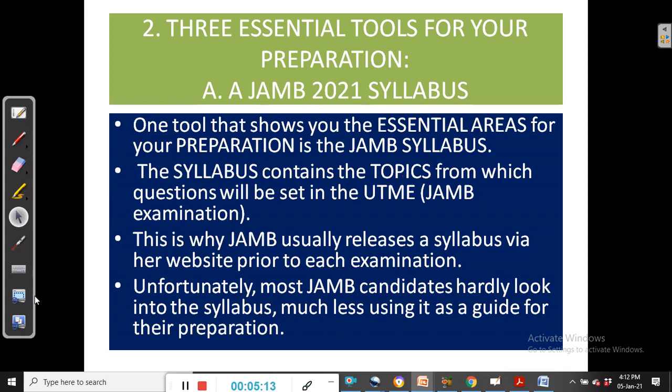So it's important you take a holistic approach. Know all the areas that you need to cover so that you won't be lacking in any of them. All right?